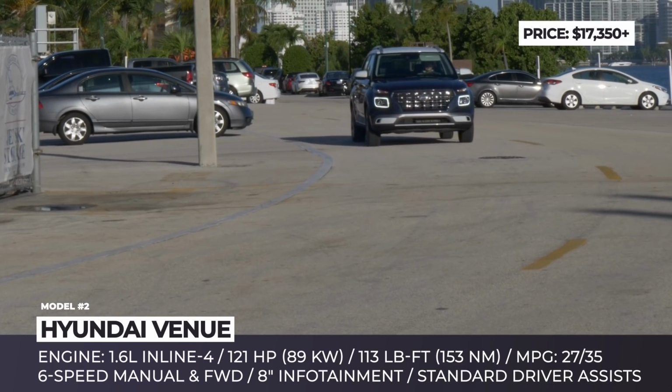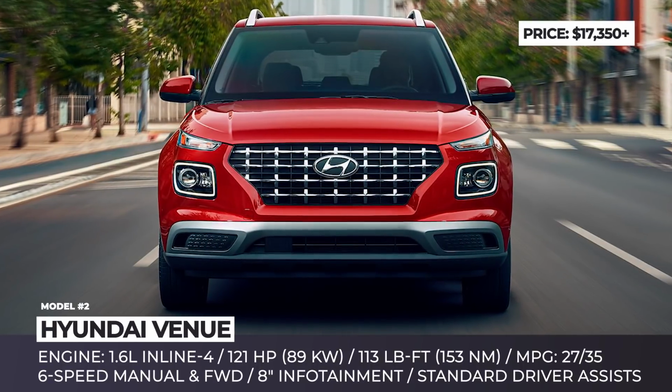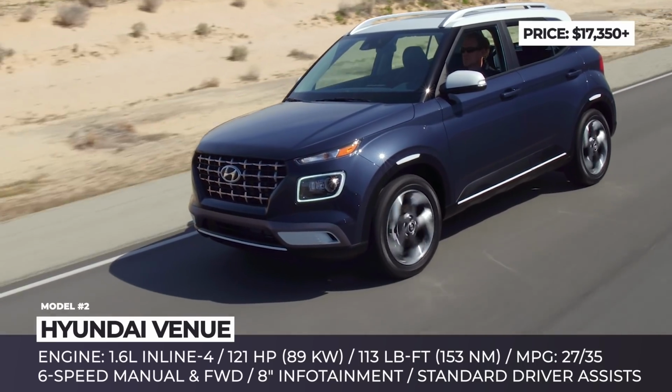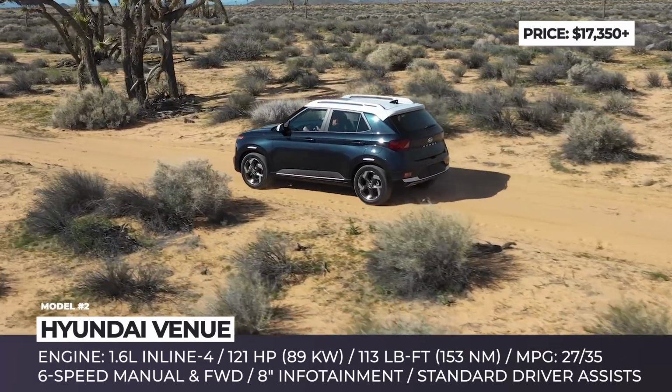The smallest Hyundai crossover is set in motion by the 1.6-liter inline-4 engine that nets 125 HP and 113 pound-feet of torque. In the base SE modification, this power is sent to the front wheels through a 6-speed manual, though you can opt for the continuously variable transmission at a cost of $1,200.